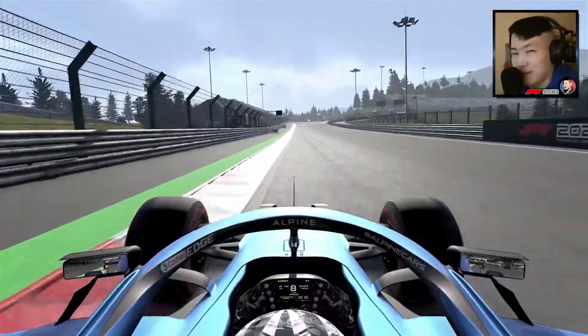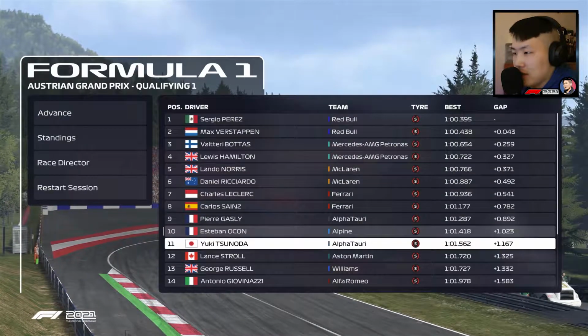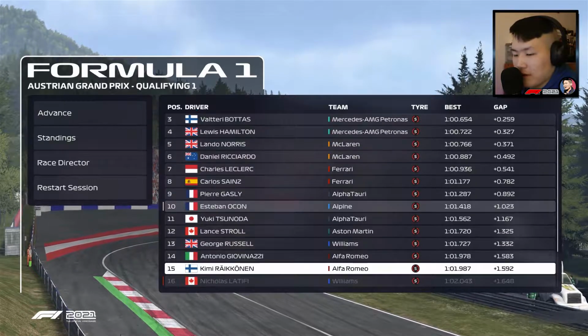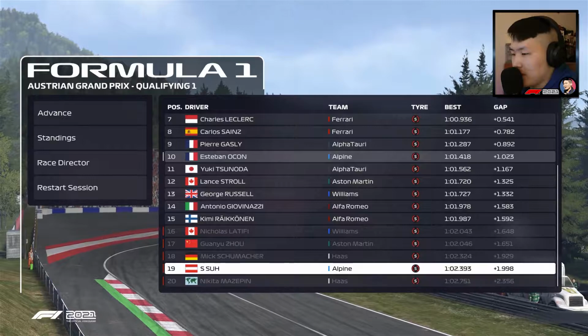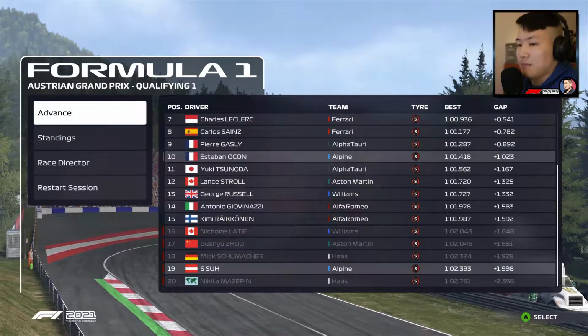Bummer. Absolute bummer. Pain. Sergio Perez with a 1 minute 03, or 1 minute and 0.3, but whatever, I don't know how to say that. But we're just ahead of Mazepin, Schumacher, Zhou, and Latifi also out. We're in P19. Pain indeed.